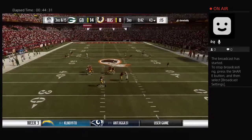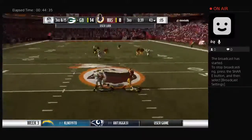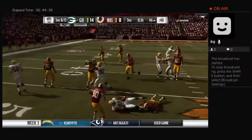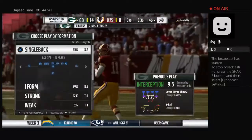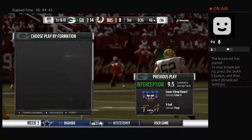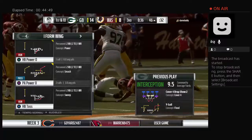Here's Smith operating from the gun. And my goodness, another interception. Picked off at the 46. And a return across midfield and to the 46-yard line. Just a little bit of a rough stretch. 6 interceptions now in these last 2 weeks combined.